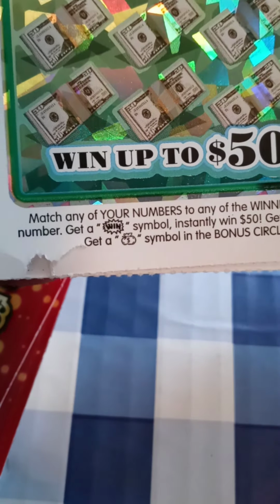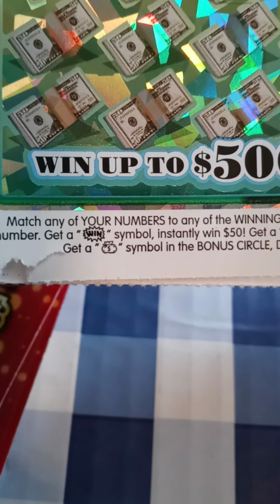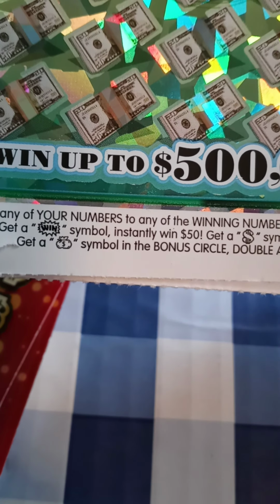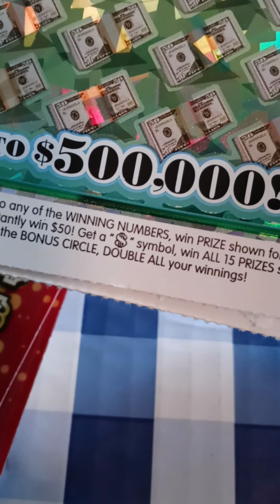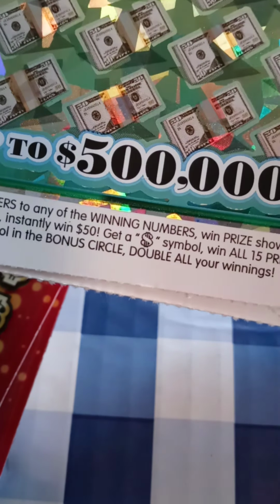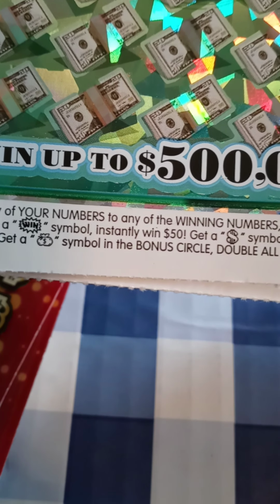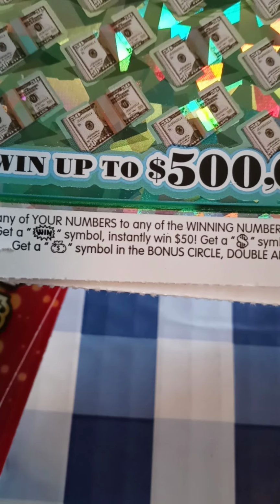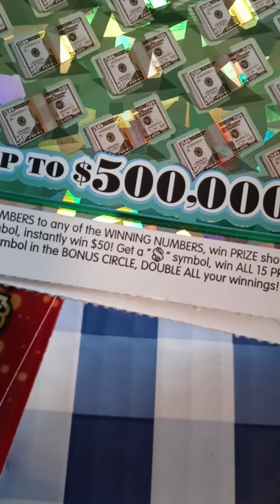When you win on this ticket, you match any of your numbers to the winning numbers. Get a sock symbol, get a win burst, instantly win $50. Get a dollar sign symbol, instantly win all 15 prizes. Get a sock symbol in the bonus area, double all your winnings.